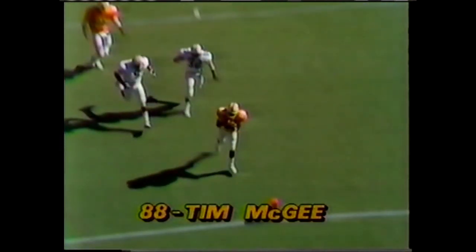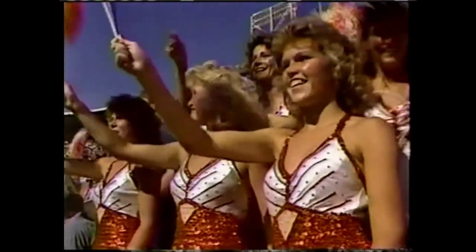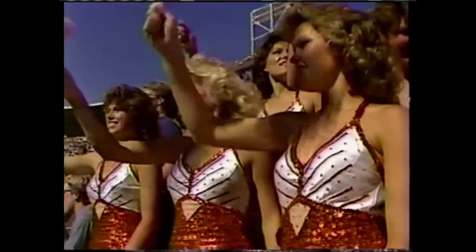Ken Johnson, number 30. Now we see McGee run his route, how he sets up the defender. Then he gives a little inside fake. And number 32, Jonathan Robinson, the cornerback, a senior, is completely fooled on the play. Touchdown. Robinson, the cornerback, has been injured and hadn't played too much this year.